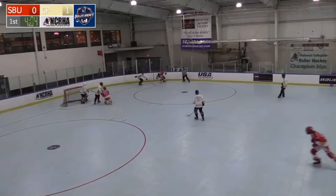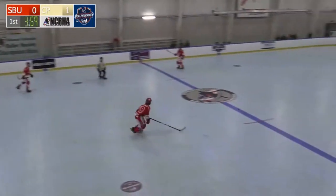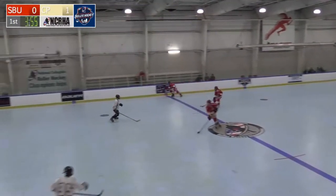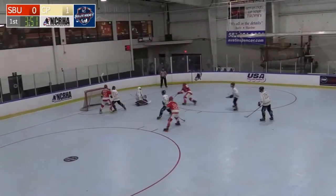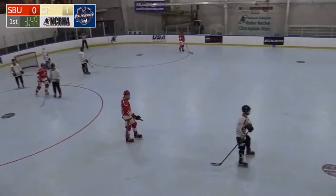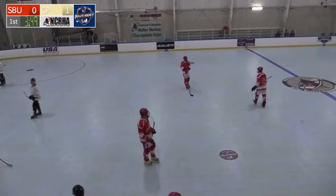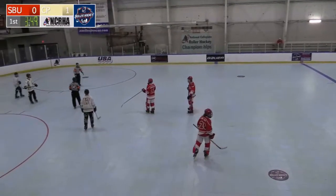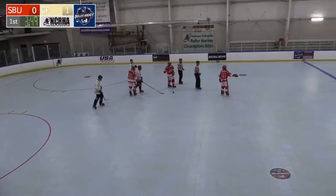That is blockered aside. Still controlled by Stony Brook. With it is Schlegel. Schlegel will send it back into his own zone to Leglissi. Leglissi in possession. Now working in, will send a shot ringed off the post and out, as we will have a stoppage in play here with 3:49 to go. May have ticked the netting on his way out.